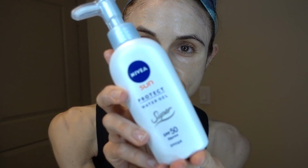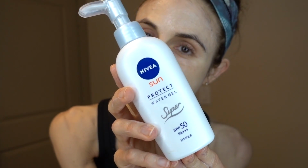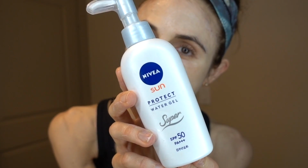And you all ask me, why do I layer sunscreen? As I said, it's kind of like painting the walls of your house. There are going to be skip areas, so I'm definitely going to come in with another layer here. And so I'm using the Nivea sunscreen, also from Japan, the Protect Water Gel Super SPF 50 with a UVA ranking of 3+. You guys might ask, I just clarified why I use 2 layers of sunscreen.